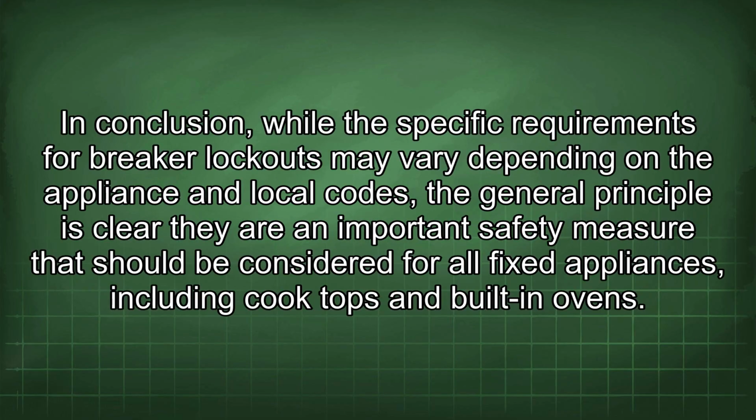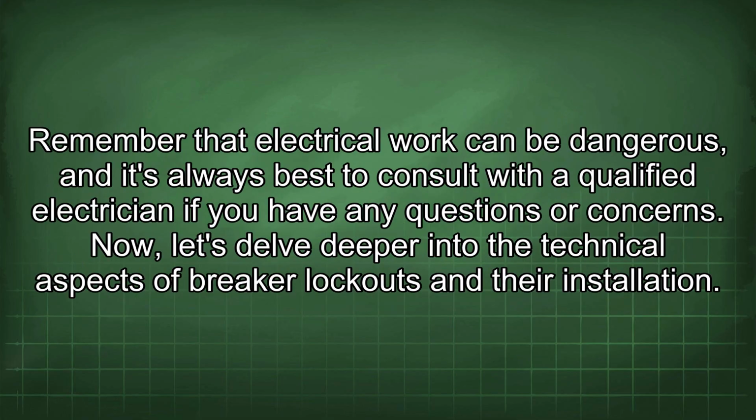In conclusion, while the specific requirements for breaker lockouts may vary depending on the appliance and local codes, the general principle is clear. They are an important safety measure that should be considered for all fixed appliances, including cooktops and built-in ovens. Remember that electrical work can be dangerous, and it's always best to consult with a qualified electrician if you have any questions or concerns.